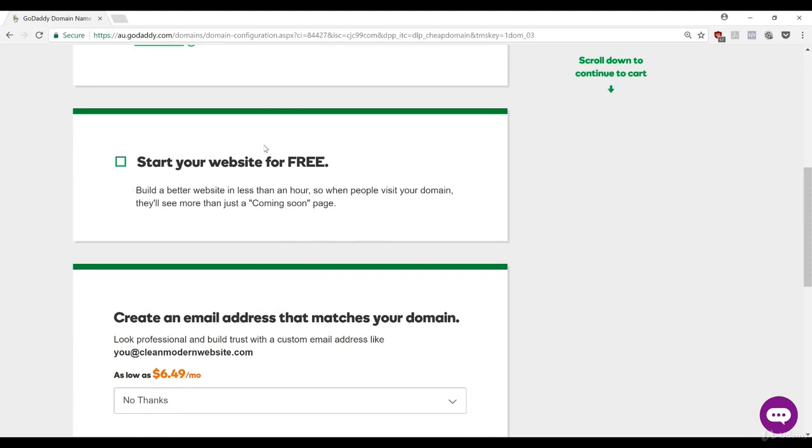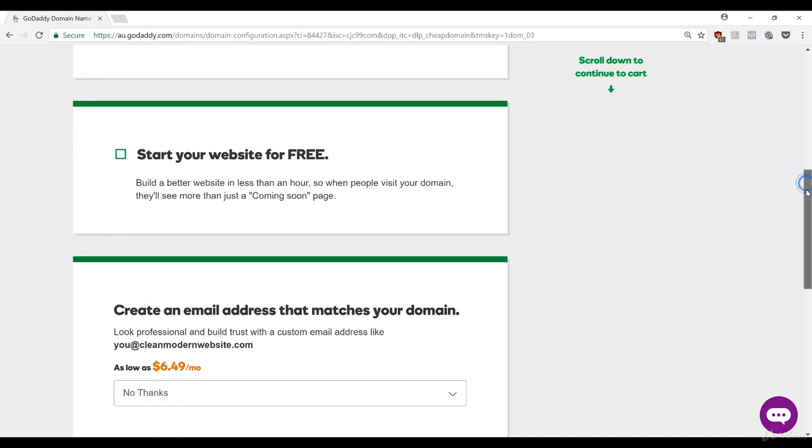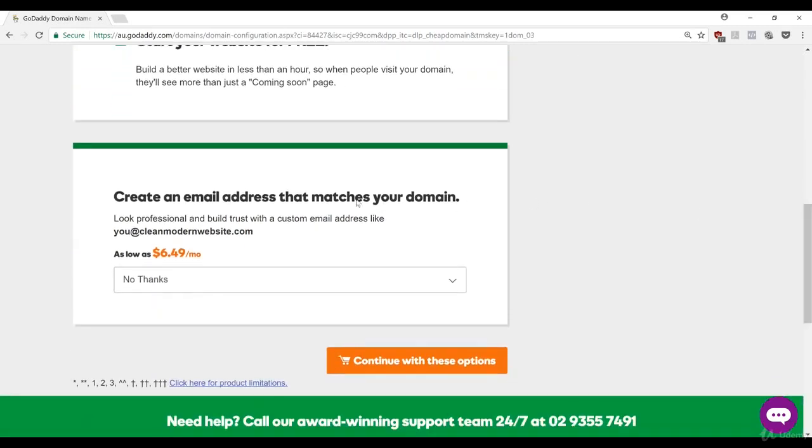Well, services that these companies usually offer really aren't that good. We're going to create one much better than what they would offer. And then you're going to make sure that you have no thanks selected here, because it wants to create a unique, custom email for your website. And they're asking for $6.49 a month, which really, you don't need to pay, because I'm actually going to show you guys how you can simply make one for free and quite easily. So we'll go through that later on.